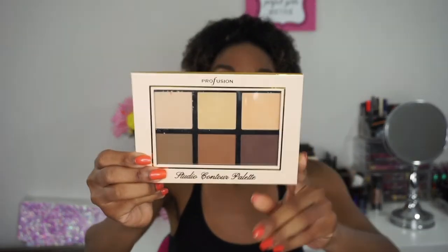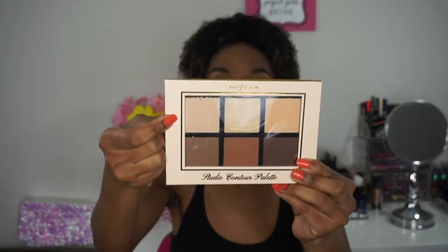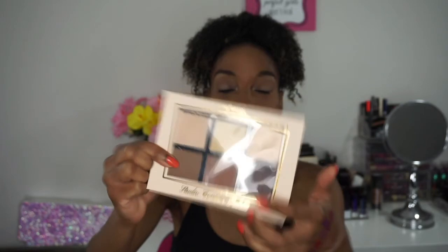Starting off, the first product that I have is by Profusion. It's their Studio Contour Palette, and I think the packaging is so cute. You get 3 contour shades on the bottom, and on the top row you get 1 shimmer highlight, and then you also get 2 matte highlighters as well.